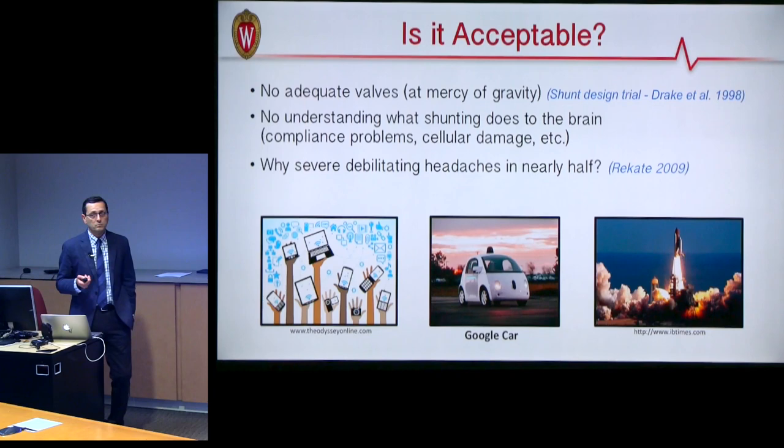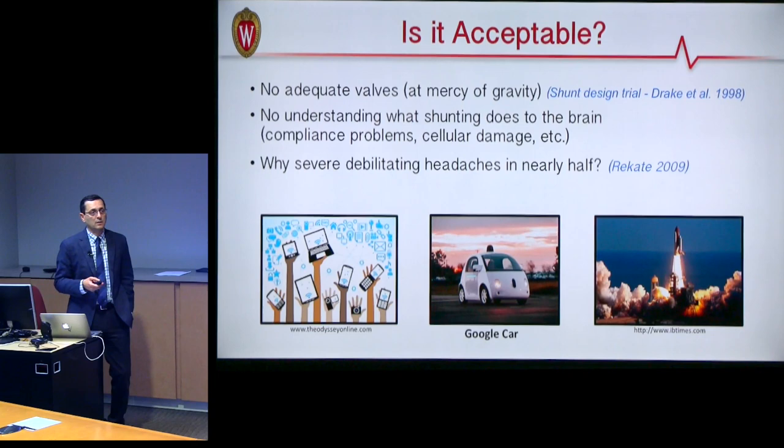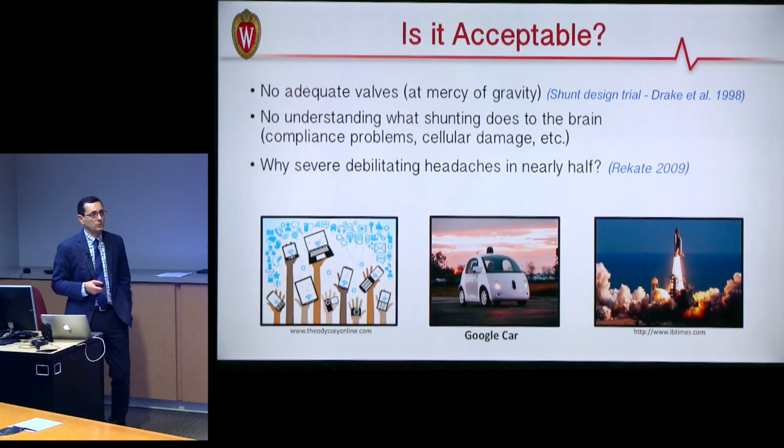One, the money is not in this. There are only a few of these operations a year compared to others. Second, neurosurgeons are very busy, and they're not scientists. They might observe something, they may not understand what they're observing. And third, there's a lot of lobbying about who gets the money for what research. We can talk about this at the end.